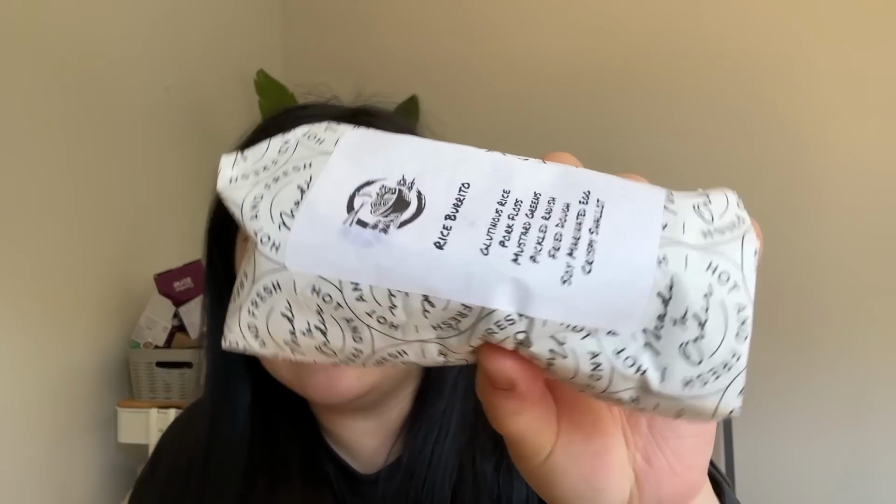Then we also got a rice burrito with glutinous rice, pork floss, mustard greens, pickled radish, fried dough, soy marinated egg, and crispy shallots. This one is like the original flavor because it has the pork floss and stuff. And then we got a purple rice burrito with braised pork, mustard greens, pickled radish, fried dough, soy marinated eggs, and crispy shallots. So I think the main difference is just the protein. This one has swordfish floss, this one has braised pork, and then the original has the pork floss.